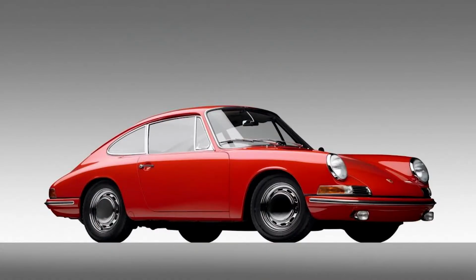All right, so to quickly walk you through some of the 911 generation models, just to make sure you're up to speed, let's start at the beginning. So it all began in 1963 with the 911. Ferry Porsche wanted to make a sports car, and he set out to do just that with a whole new brand with his own name behind it. The 911 model ran from 1963 to 1973, where it was updated to become the G Series 911.